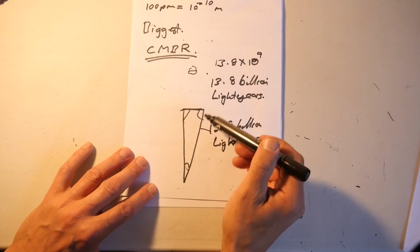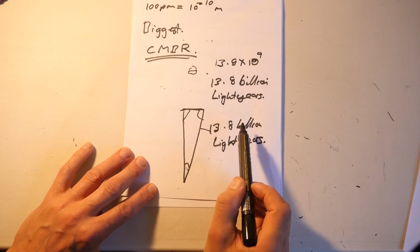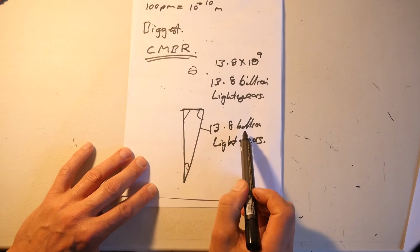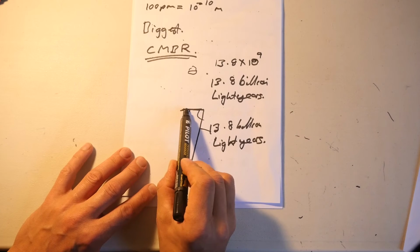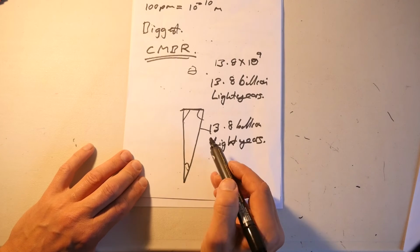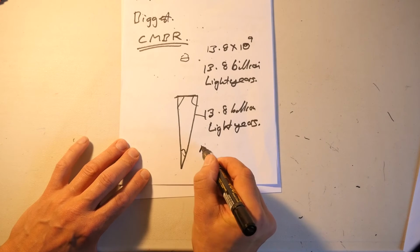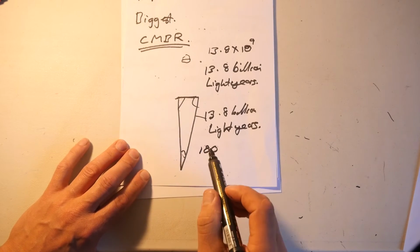They end up with a very long, thin triangle, which is 13.8 times 10 to the power 9 light years long, okay, with a small angle at the base of it. And when they added the angles up, the sum came to 180 degrees, okay? It came to 180 degrees, which meant the universe is flat and therefore infinite.